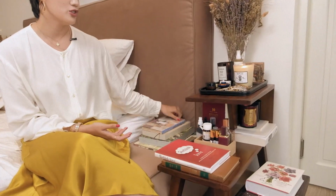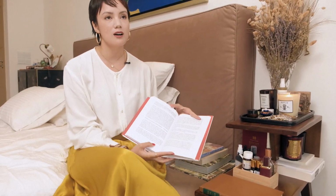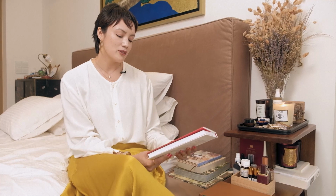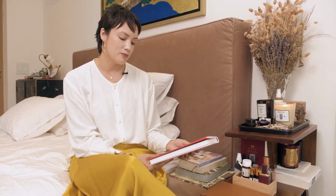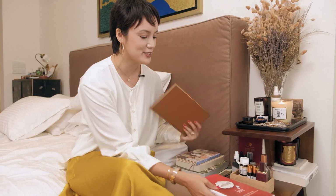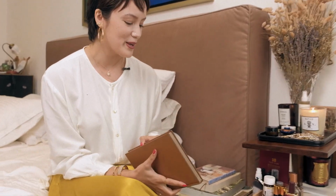Or if I want to read something a little bit more light, and this is about love, I actually got this at the Kabbalah Center. This is a really good book on how to rethink love, basically. And it's about how to attract good things in your life and how to become a better person. I have something interesting here. I have so many books.